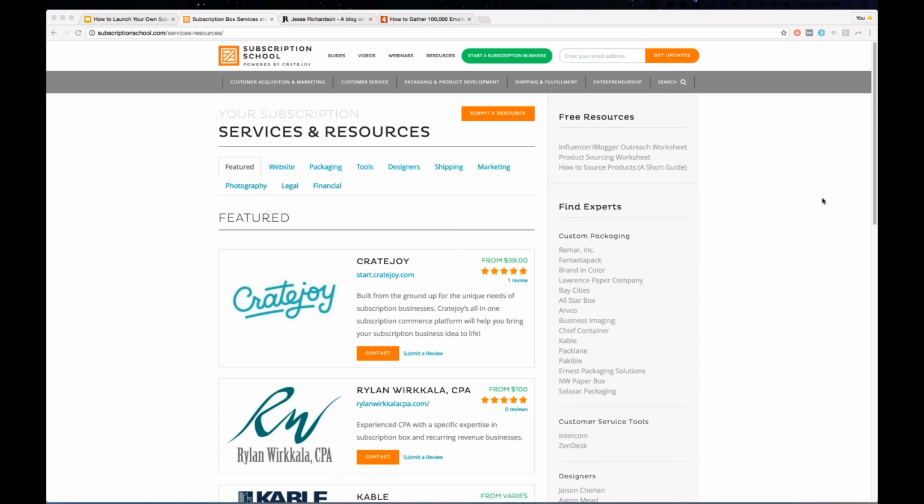But with Craigslist, you can collect survey data during checkout. You can have different products. You can have variations of those products. There's a lot of different things that you can do to customize boxes. And so there are different solutions there depending on what you mean by customize.